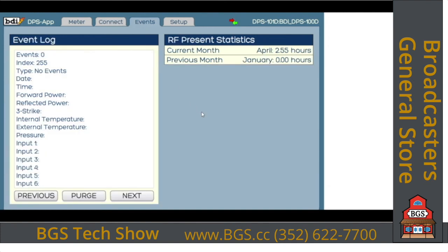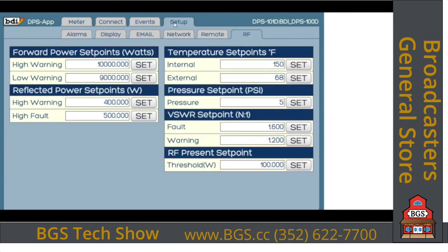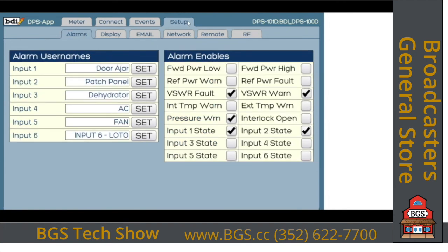So that's another improvement that we added. The events tab is very much the same. We have an event log keeping track of all alarm conditions, and it keeps track of a number of events, and you can scroll through them and then you can purge them. And this also can send out an email log of these if you have that set up. And speaking of setup, let's go into the setup menu really quickly and just go through all of these.